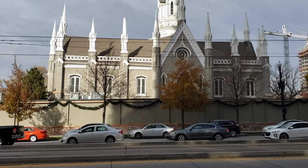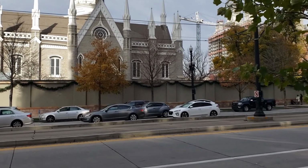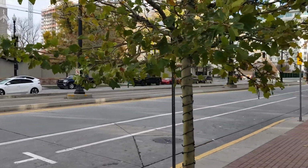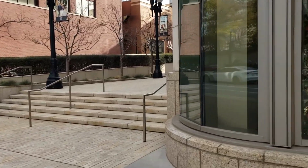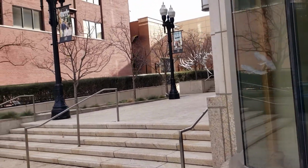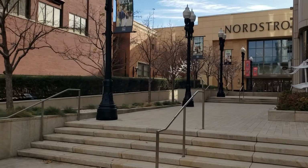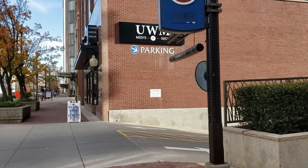We're now on the opposite side of Temple Square. You can see on the outside, they do have some Christmas stuff along the fence. Like I said, their exhibit doesn't open until, I believe, the 26th of November. Got a Christmas tree inside of this building in the lobby area. Passing by Nordstrom Rack on our way to the front part of City Creek Center.